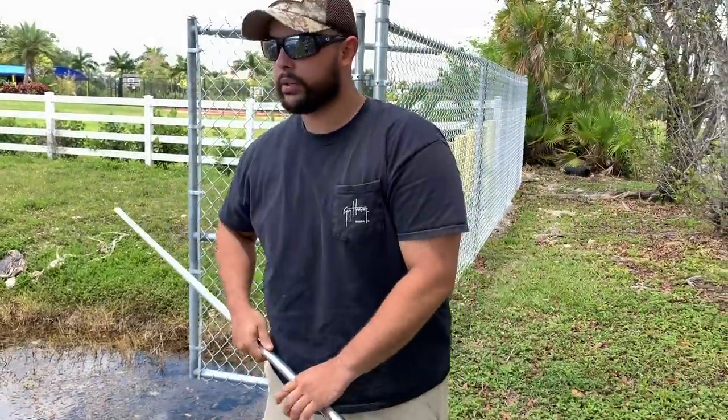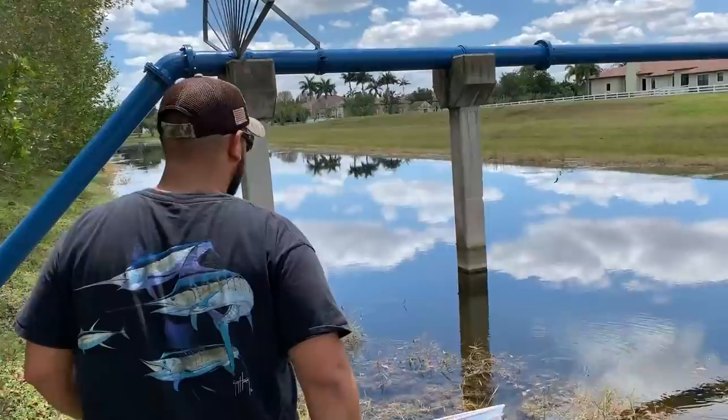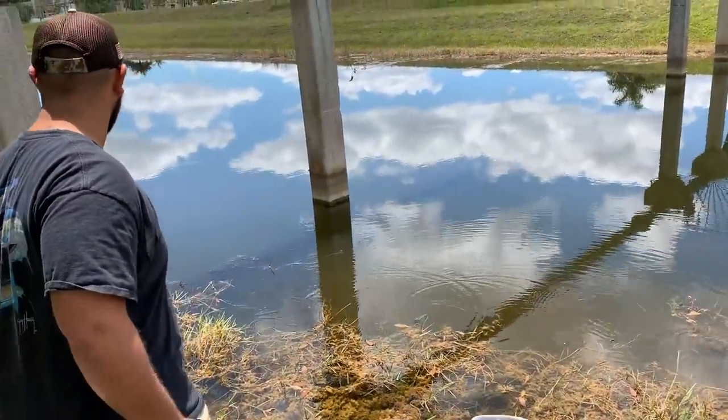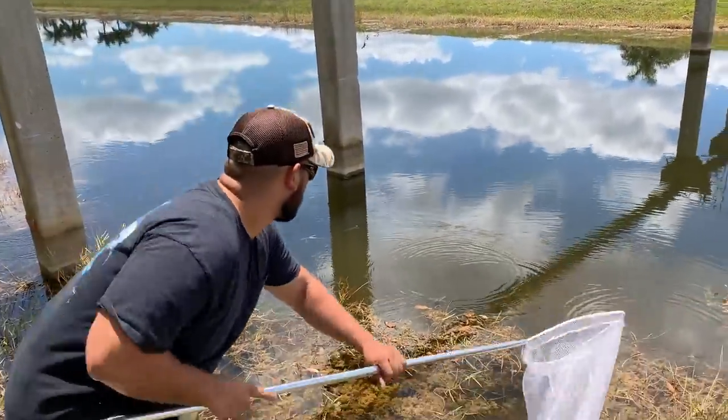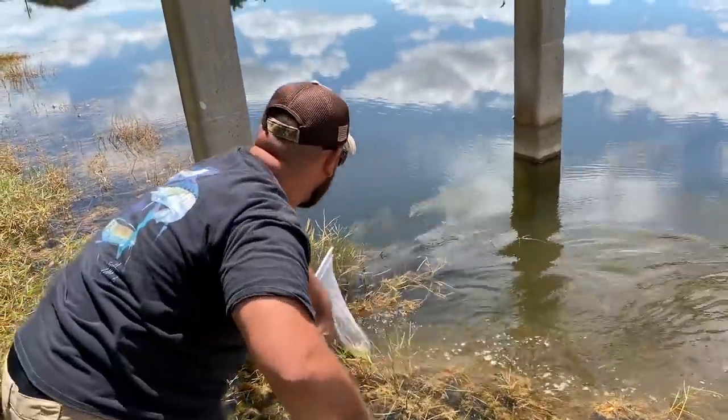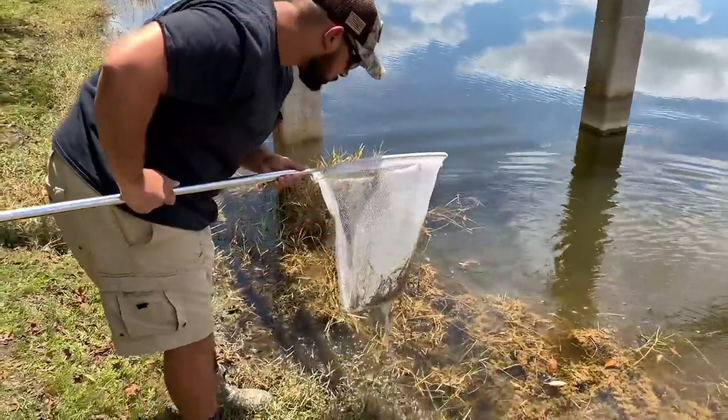So we're gonna leave this here and then we're just gonna have to run every time we get some minnows. So we're making our way right now. And there's a lot of hydrilla and stuff right here. So I think I'm gonna go for a full scoop and just grab what I need out of here. Get everything and make sure we just break through this.